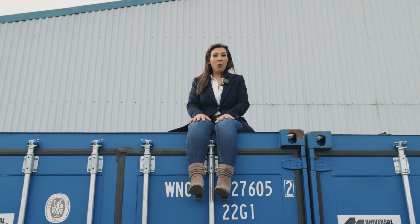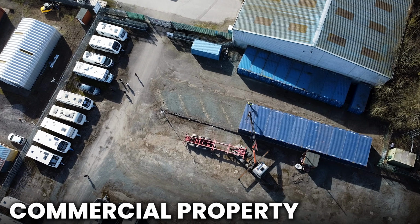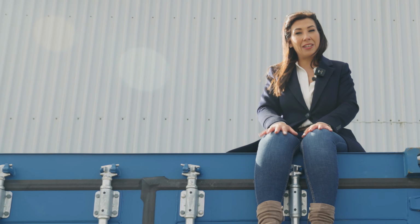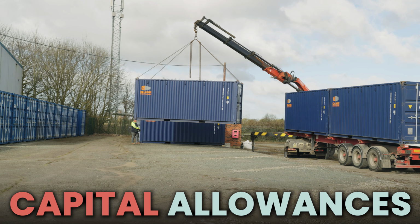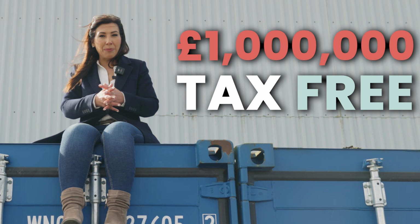So most people, when they think about property investing, they think about houses. They completely miss that property investing is commercial property too. I mean, this is land and storage where we are today. Now, the great thing about commercial property is it comes with massive tax savings. So you can claim something called capital allowances with commercial property. And in the UK, you can claim £1 million tax-free using capital allowances.